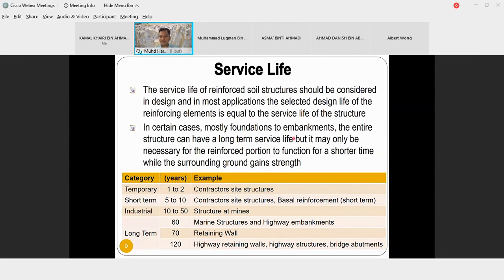In certain cases, such as foundations to embankments, the entire structure can have a long-term service life, but it may not be necessary for the reinforced portion to function for a long time while the surrounding ground gains strength. It is also possible that you can allow for ground attenuation so that it can gain strength within the time. But that is kind of rare, since there is no scientific proof of long-term performance improvements over any geotechnical structure related to reinforced earth. Even this technology is only about 30 or 40 years old, so there is no scientifically proven study for that.